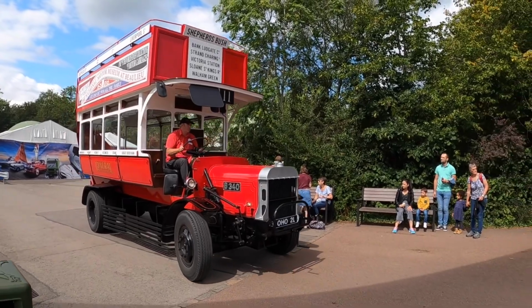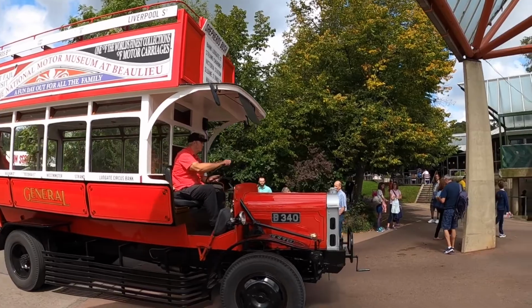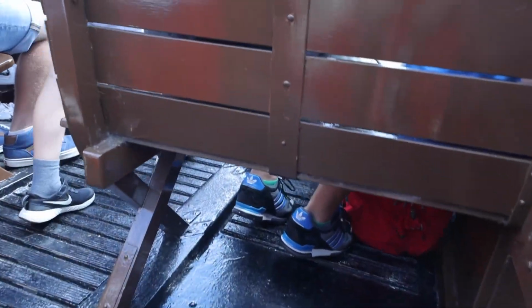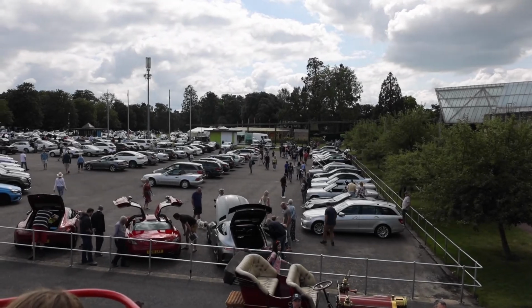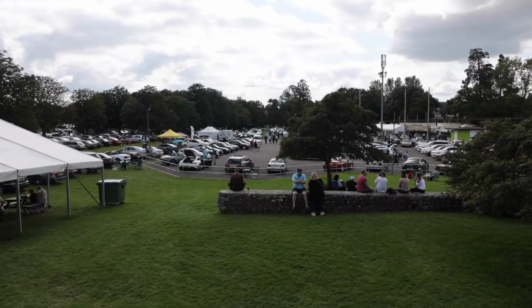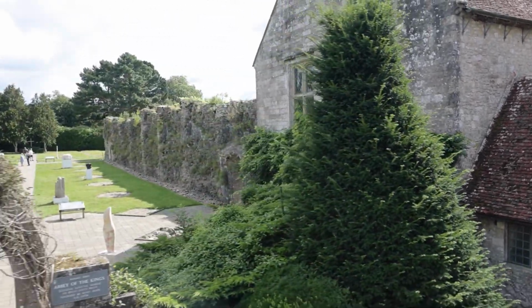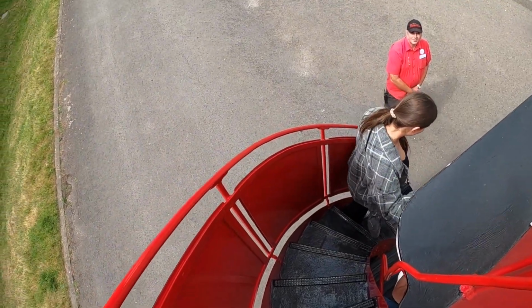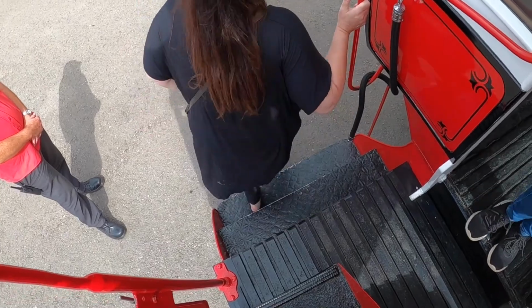And first up, a ride on a very, very old classic London red bus. It takes a short tour around some of the gardens and the areas of the park here, but it only lasts 5 or 10 minutes. Oh yeah, I see it. Hello, fancy meeting you here.